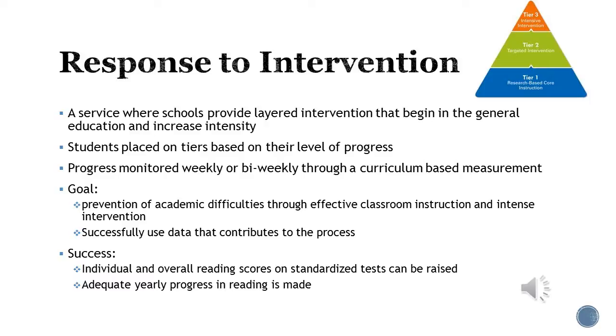So there's definitely success shown from RTI, and this is a great strategy that your school as a whole can use. Here in Jackson Madison County, we are all using this. We've just started implementing it in the high school, so everyone should be pretty familiar with this, but if you have any questions, I can go over this further.